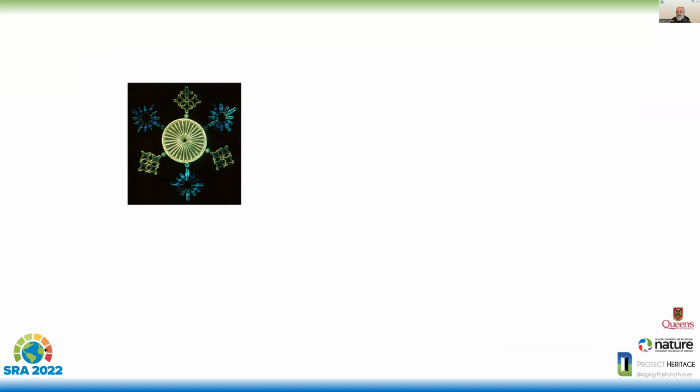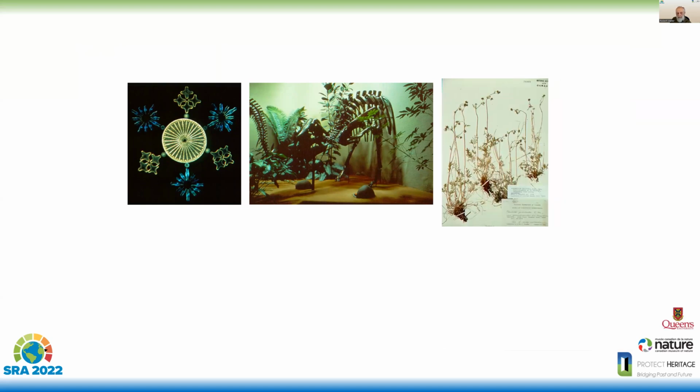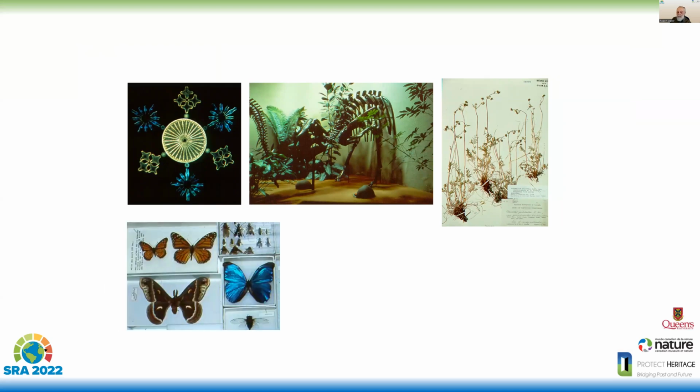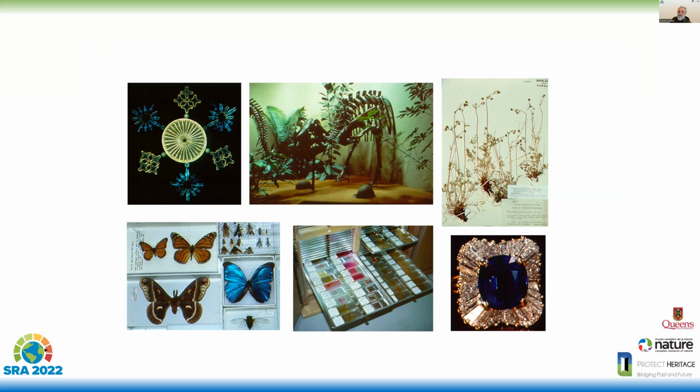Our collections range in size from things as small as diatoms, just a few microns across, to dinosaurs many meters across. In materials, we have cellulose-based collections like our pressed plant herbarium. We have many protein-based collections, insects, in fact, all zoology collections. We have special preparations, including microscope slides and some very attractive special preparations, such as gemstones.